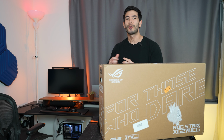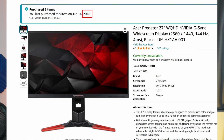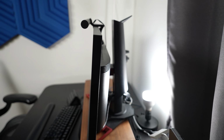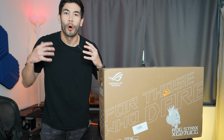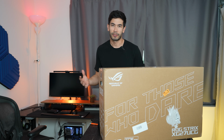So it's been so difficult to find a suitable upgrade for this ancient 6-year-old ASUS Predator gaming monitor. It's 1440p, which is not the greatest resolution, and it's only at 165 Hertz in terms of refresh rate. The issue is that all these manufacturers are pushing OLED down our throats. They're telling us that we need to upgrade to an OLED display in order to get very crisp blacks and have the highest refresh rate.